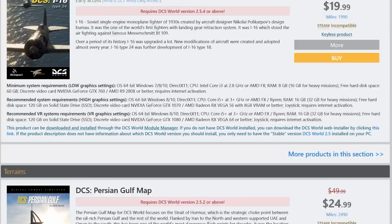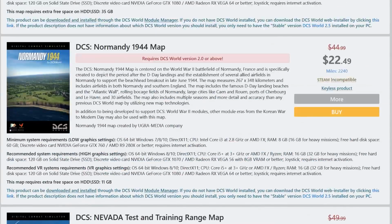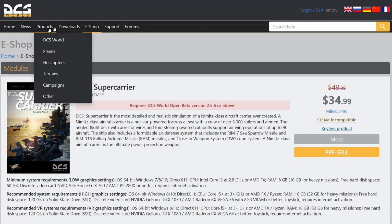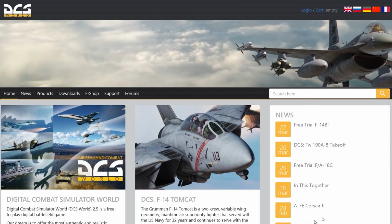Pretty cool. They are also doing, and I was looking around here to see if I could spot it, but I did get an email notification that they're currently doing, what do you call it, trials? I think that's the best way of putting it. Let me see here. Yeah, free trials. Keep an eye on their homepage. Each week they're doing free trials of a product. So this week, it's the F-14. Last week, it was the FA-18. I understand the F-16 is coming up, things like that.